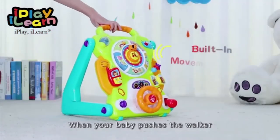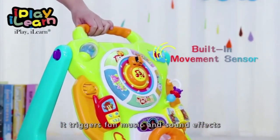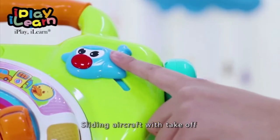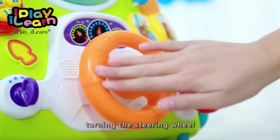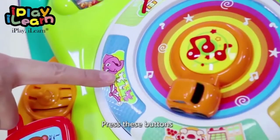Built-in movement sensor. When your baby pushes the walker, it triggers fun music and sound effects. Learning table includes many play cartons. Sliding aircraft with takeoff and landing sound effects. Pushing the gear lever, turning the steering wheel, the car travels in happy time.